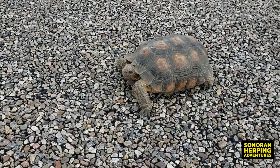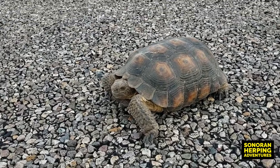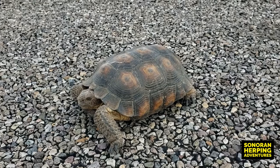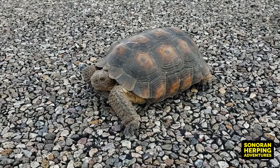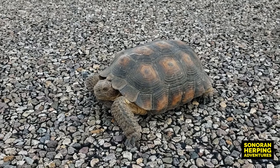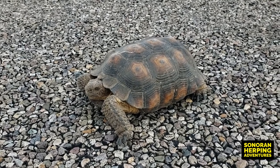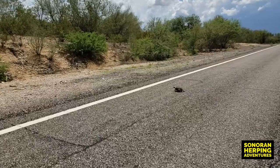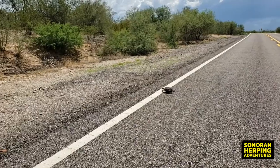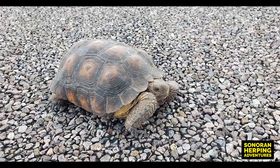One thing that has always bugged me about herpetological literature is how negative it is to those who herp or collect reptiles. The authors of these books and studies only see the negative aspects of those who herp in the field. They seem to always ignore the good that happens, such as when herpers safely escort wildlife across dangerous highways. If we hadn't been here today, this tortoise might not have survived. Desert tortoises are protected throughout Arizona and should never be handled or collected.